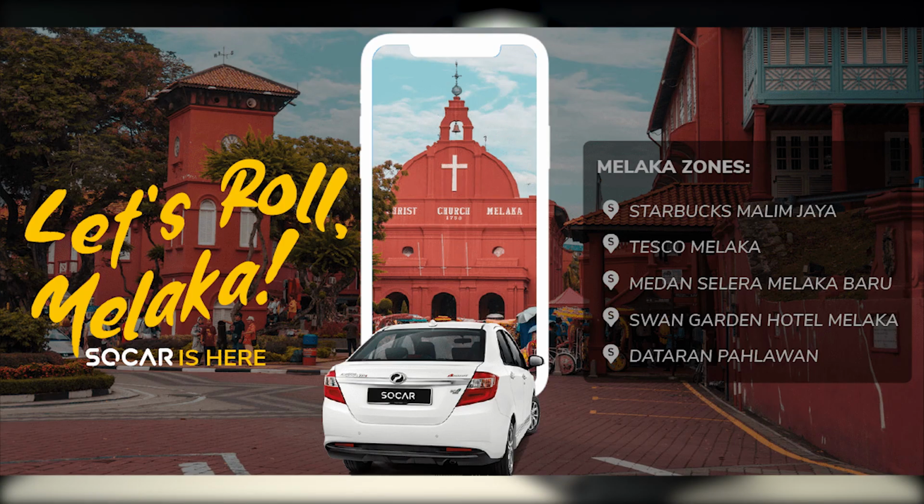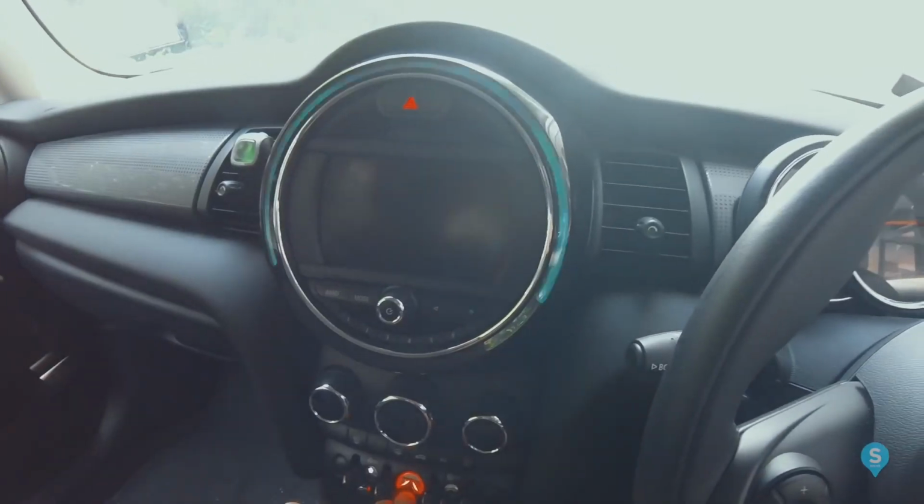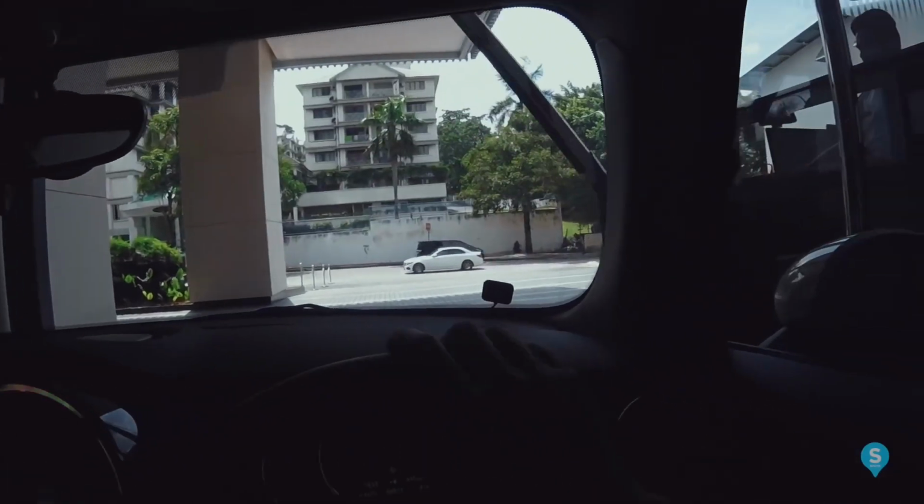If you're traveling to Melaka, you'll be happy to know that Socar has expanded their car sharing service to the historical city. And as an introductory offer, Socar is offering 70 ringgit off for bookings in the city. At the moment, there are 5 Socar zones in Melaka, which include Starbucks Malim Jaya, Tesco Melaka, Madam Selera Melaka Baru, Swan Garden Hotel Melaka, and also Dataran Pahlawan. Some of the vehicles available in Melaka include Toyota Vios, Perodua Myvi, Perodua Bezza, and also Perodua Axia.